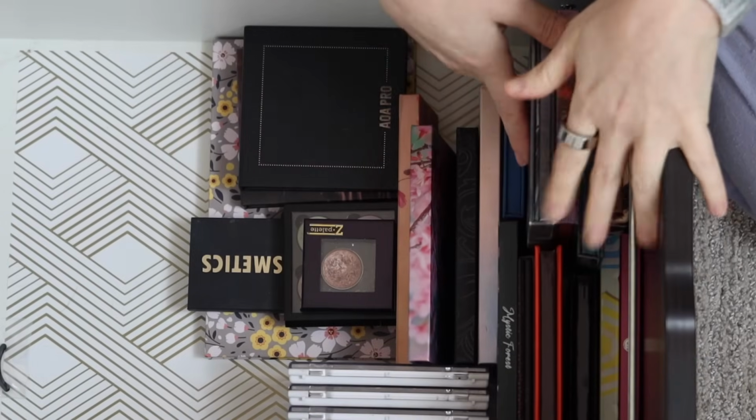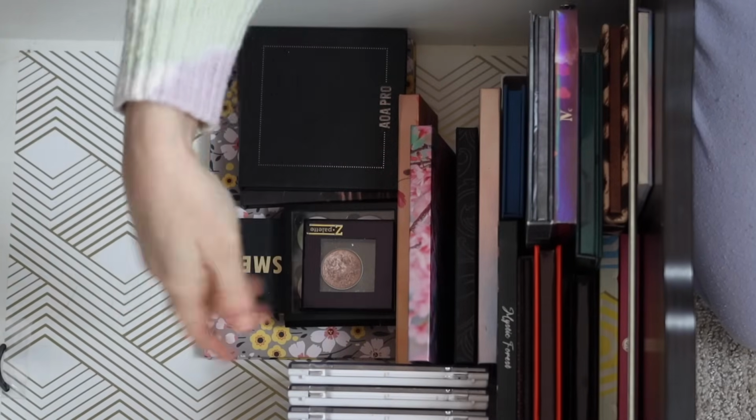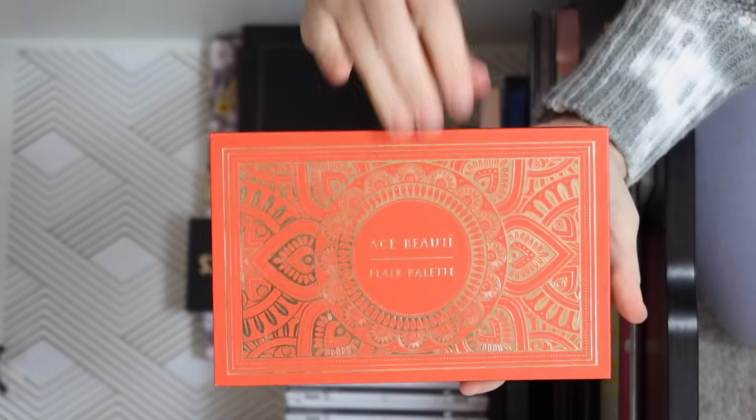All right, and this is my other palette drawer. I have some larger palettes in here and just anything that didn't fit in the one above. And these are a lot of my indie-ish palettes, plus some drugstore stuff. I am actually going to put the Ace Beauté Flare palette in again.